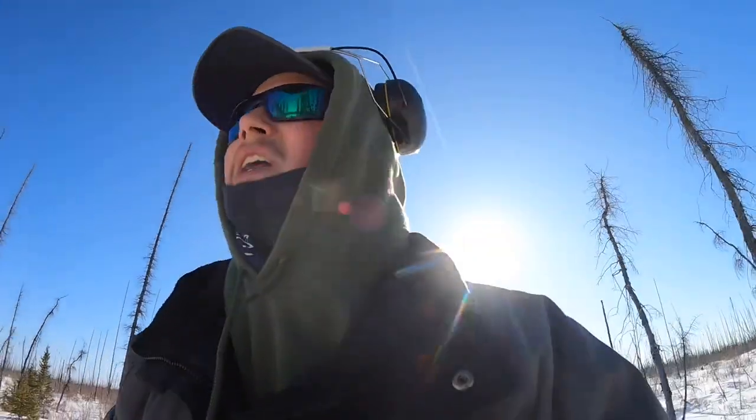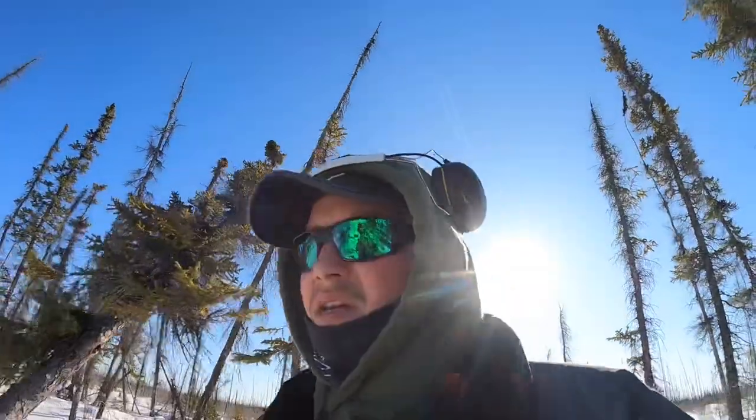So we're crossing over this part of the burn. We'll see if any wolves decided to cross through, but picking up some more poles to make some more 330 sets. I'm just gonna keep on setting them until the end of the season when we yank them all. It's gonna be nice, very nice.